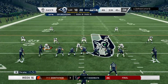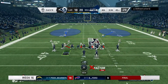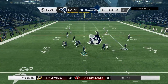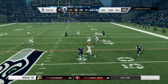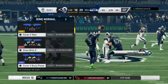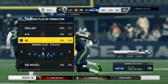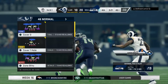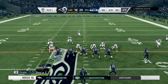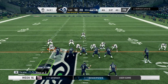So now 2nd and 10 after the incompletion on first down. Here's Wilson. Going to throw again. They'll find Metcalf. And this will be good for a pickup of 9 to the 46. And they'll get 9 there as that sets him up better for 3rd down. And the Seahawks on 3rd down. They've only converted once in 4 tries. They're up against a 3rd and 1 situation.